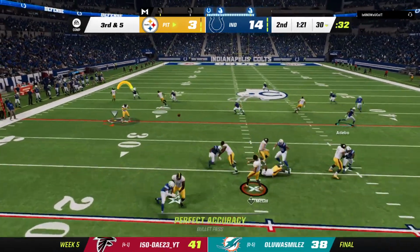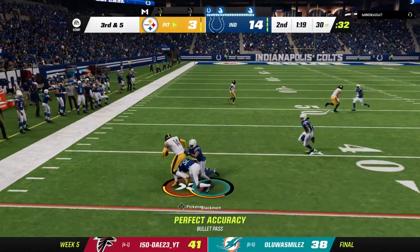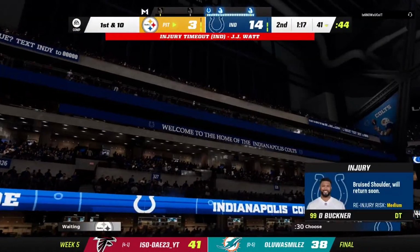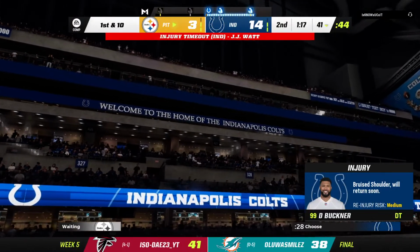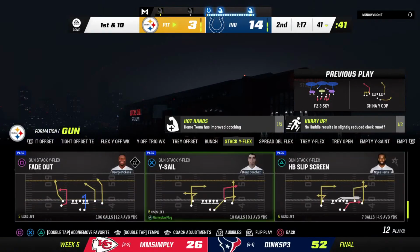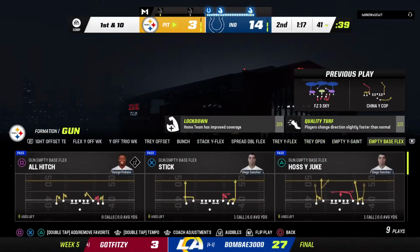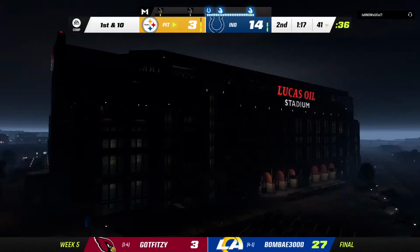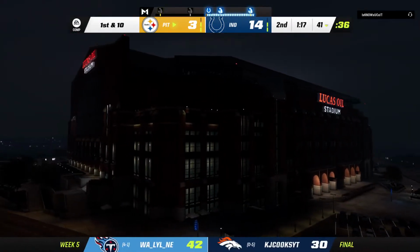From the gun on 3rd down, McGill got an open man. It's Pickens. And he will have a Steelers first down as they're able to get the third down conversion. Yeah, these are the types of plays they're going to need to hit on if they're going to get back into this game. It hasn't been the greatest of first halves, but this is a nice throw here on third down, and they keep the drive going.